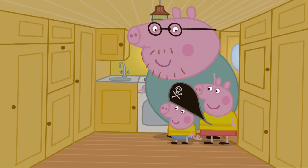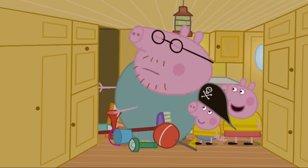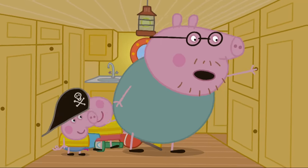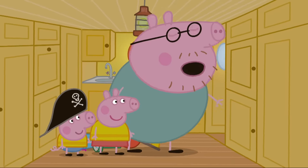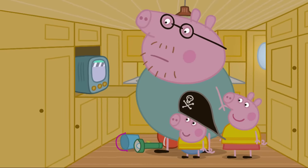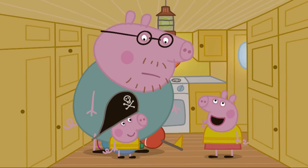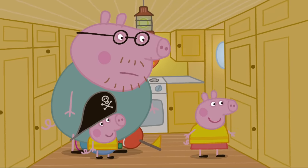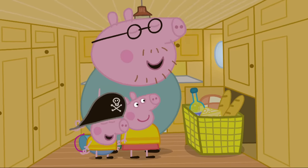Where's the picnic? The obvious place would be here. That's not a picnic. Then it must be here. And that's not a picnic. This kitchen has everything in the wrong place. Wow, a TV. Daddy Pig cannot find the picnic. It's impossible. If this was my kitchen, the picnic would be here. Oh, well done, Peppa. Peppa has found the picnic.